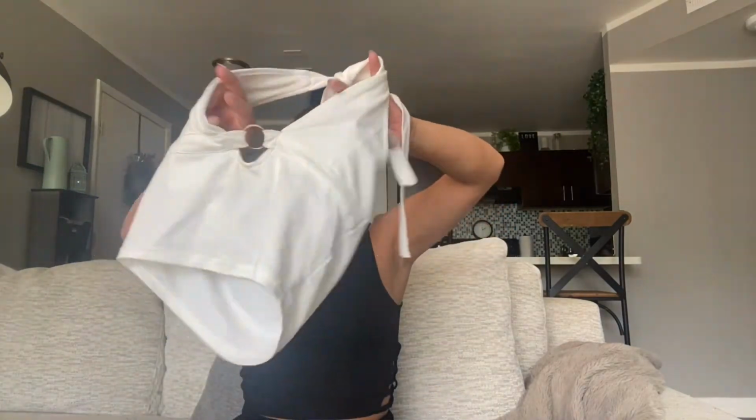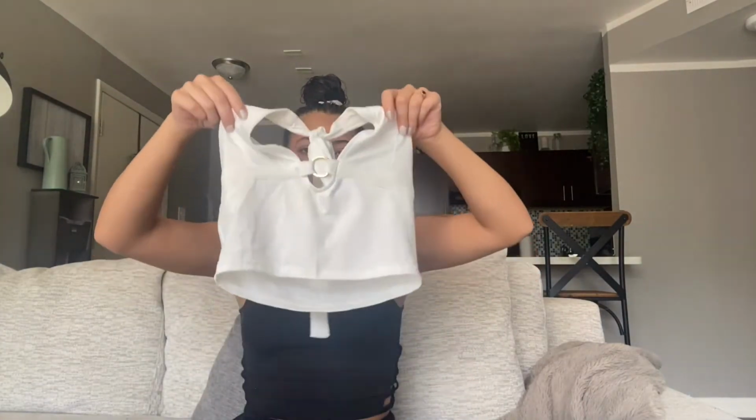And the other thing I was just really happy about is the fact that it's not see-through. For being white and the material that it feels like, you'd think it'd be see-through, but it's not. There's actually kind of a second layer in here. I don't know if you can really tell, but I think it helps to prevent it from being see-through. So this is one of my favorite ones. It fit really good, it felt really good, super comfortable and really cute.